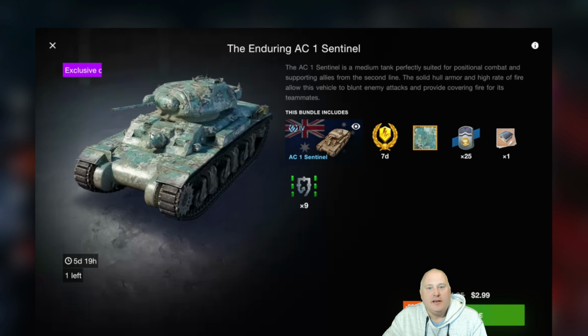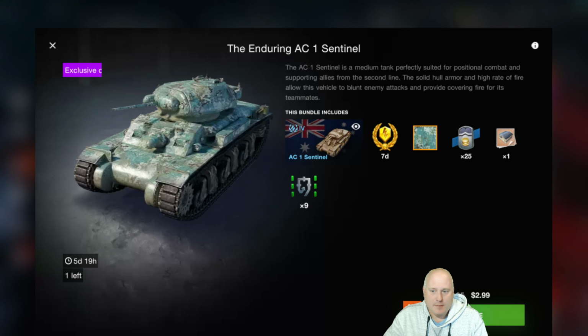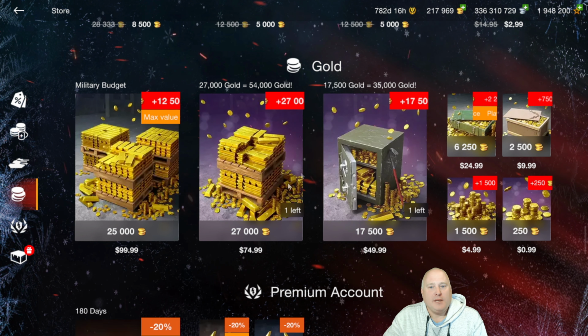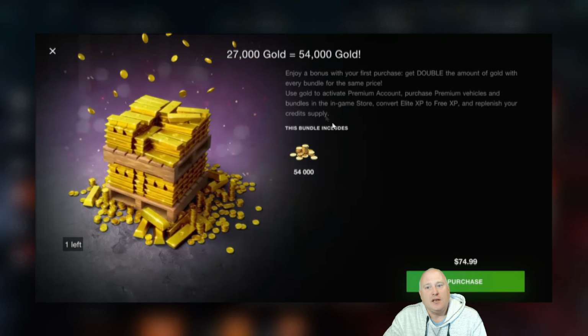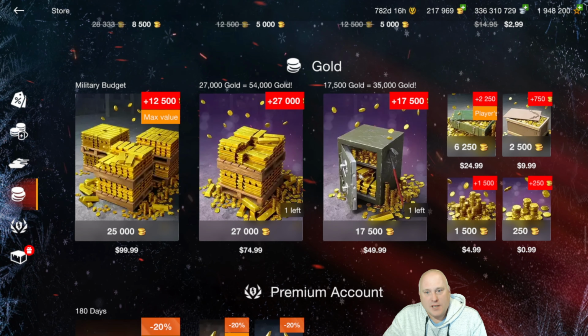The Sentinel here, nice little deal for $3 really. Tier 4 version of this tank, 7 days of premium. You're going to get the 25 gold boosters there, and let's see, the tank itself sells for 1,000, so not a bad deal even if you just buy it and sell it for gold. Just talking about gold, make sure if you're buying gold, you're buying it on the 2 times bonus here. So like this one at 75 is not 27,000 gold, it's 54,000 gold, which gives you what, 700 gold per dollar.